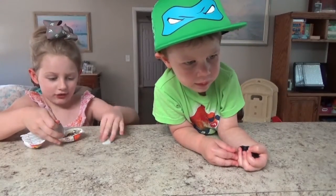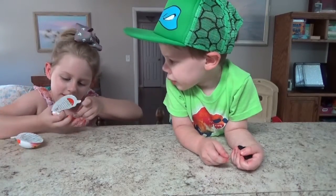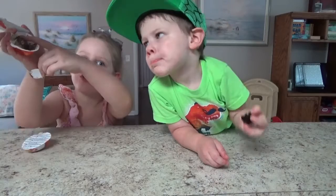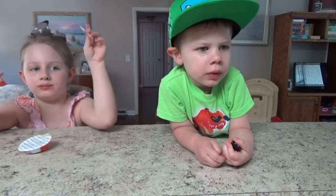And this tastes really yum. Taylor's more worried about the chocolate than she is the toy. Show them what the chocolate looks like. Car and this car. That's what it looks like. It's super yum, huh? Uh-huh.